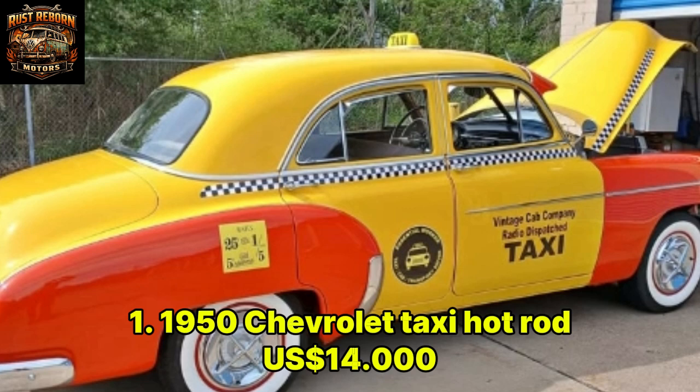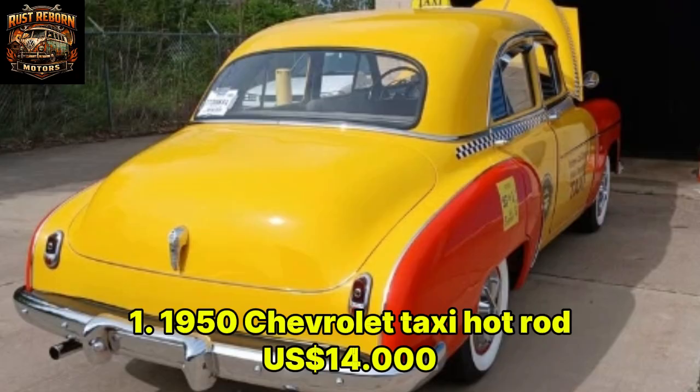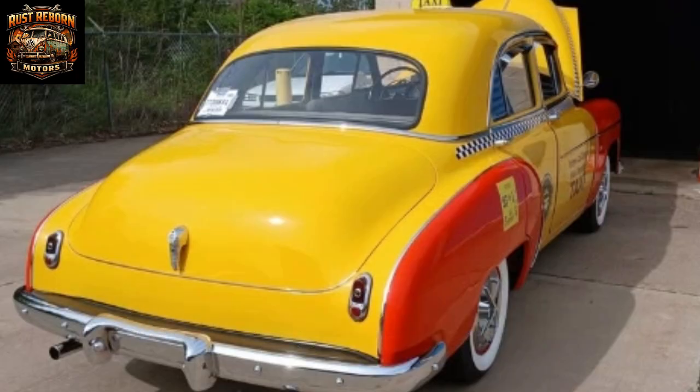Number 1. This 1950 Chevrolet Taxi Hot Rod, offered at $14,000 and located in Minter, Ohio, is presented as a striking custom build that consistently draws attention wherever it goes, blending vintage taxi character with classic hot rod attitude. Finished in fresh base coat and clear coat paint, the car carries a bold visual presence, enhanced by new chrome and polished stainless trim, a Fulton outside sun visor, and wide radial white wall tires mounted with custom wheel covers that perfectly complement its period-correct yet personalized look.